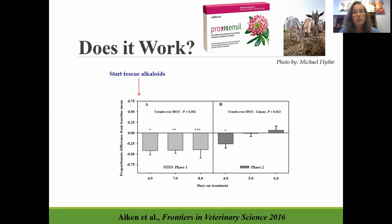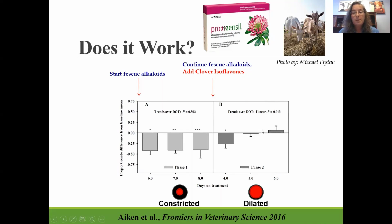So the first question we wanted to answer is, does it work? So for this experiment, we used Promensal, which is a human postmenopausal supplement, and we dosed that to goats that were receiving a toxic endophyte-infected tall fescue seed challenge. So here we started the fescue alkaloids, and you can see that the goats were all very constricted, which is what we wanted to see in terms of inducing fescue toxicosis. However, when we added in the Promensal or those clover isoflavones, we saw that the animals dilated and were able to get back to this baseline here. So yes, it did work at reversing fescue toxicosis. However, we're not going to use human supplements in animal production because it's way too expensive. So we had to think of other ways to be able to do that.